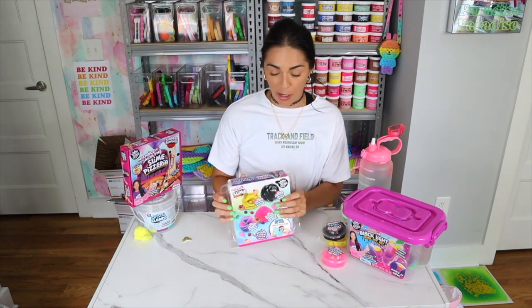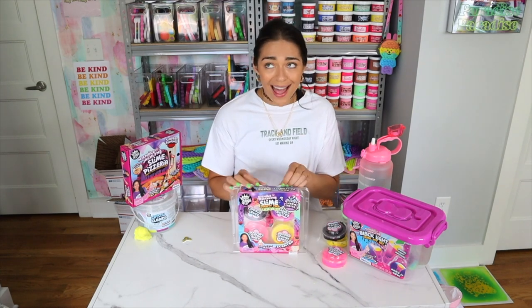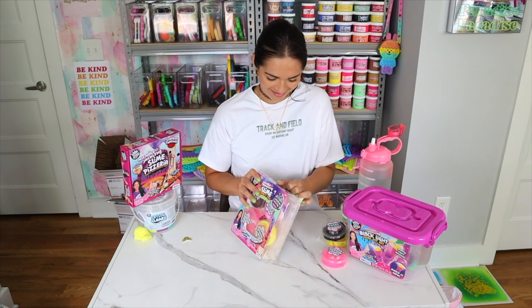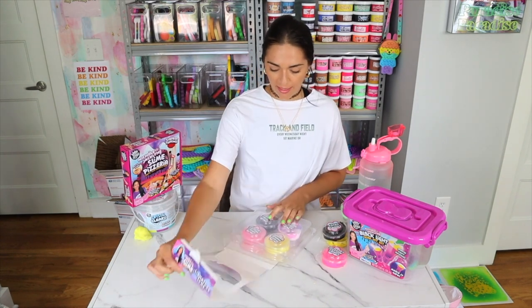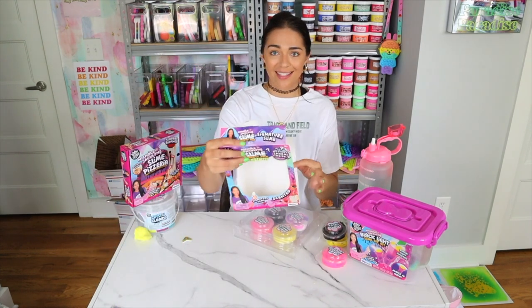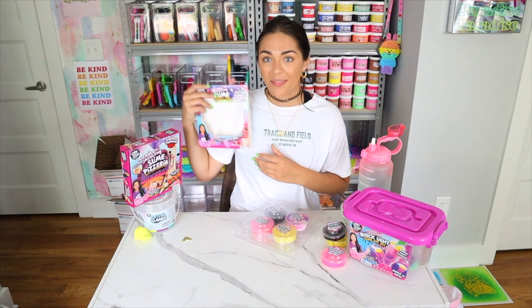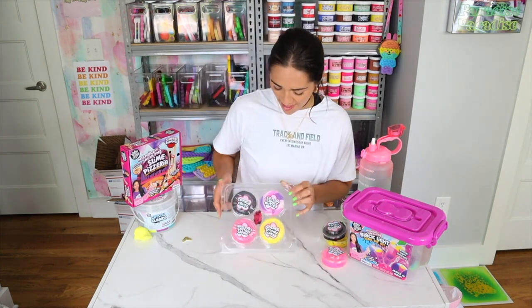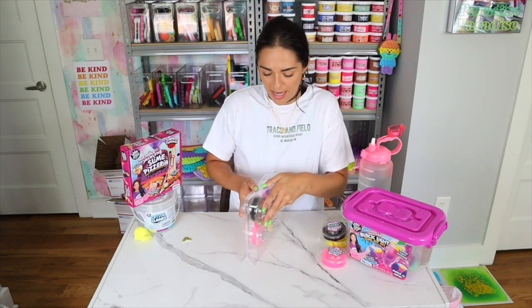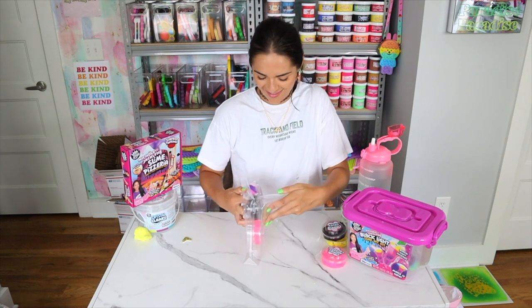This is so fun. It also has a mystery charm inside, and I'm obsessed. So when you open it up, it looks like that. You can save this, which I'm low-key gonna be saving. Whenever I open one, I'm like, add to my pile, because I love them. She opened up, and it has a cool lunchbox kind of vibe, I feel like.